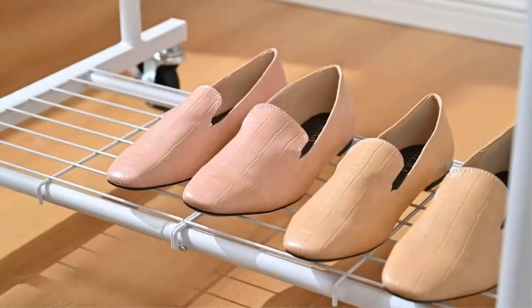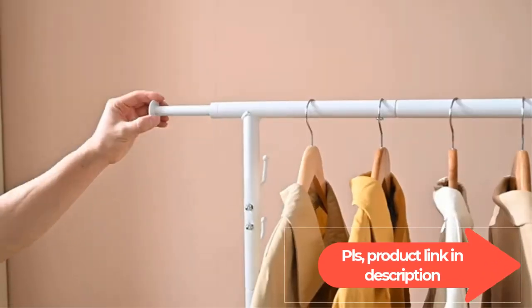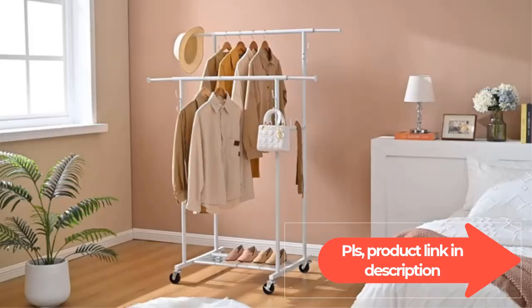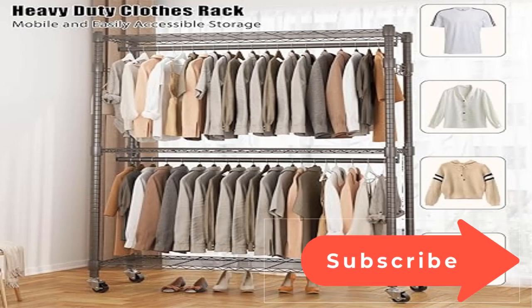Hanging rods and additional side hangers are efficient for hanging more clothes, bags, hats, and other stuff. It can instantly make your place neat and tidy. 3-tier adjustable height shelves. 3-tier garment rack ensures you enough storage space. To meet your customized needs, you can adjust the shelf upper or lower to match different sized items.